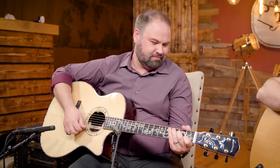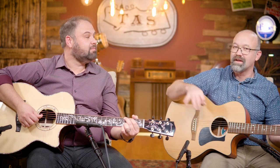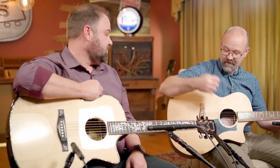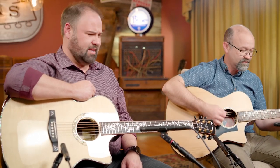Obviously, a little bit warmer, richer. And we're going to let John do most of the side-by-sides because there is a technique difference here. So there you go. You can still kind of hear a little bit of those. If this was my first guitar, I strum that, I'd be like, I'll take two of them. Yeah, I think they're absolutely fabulous.